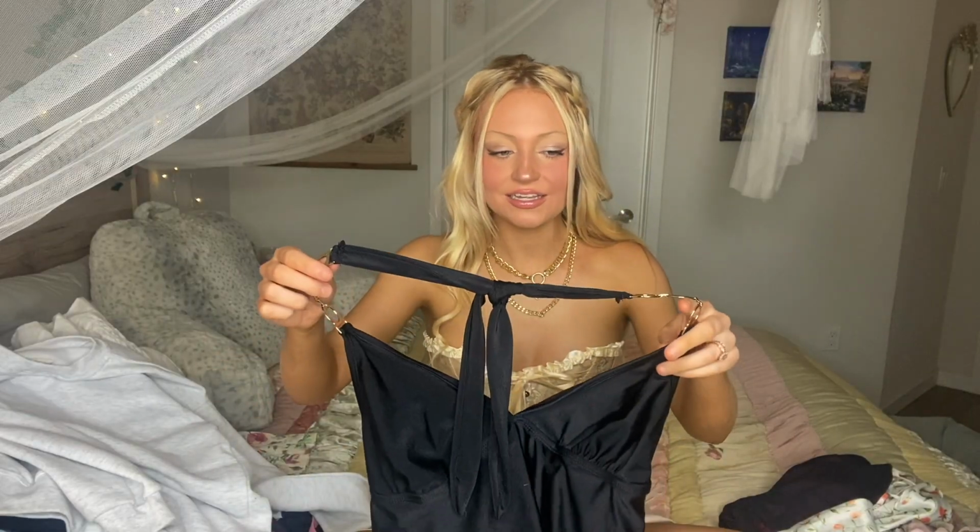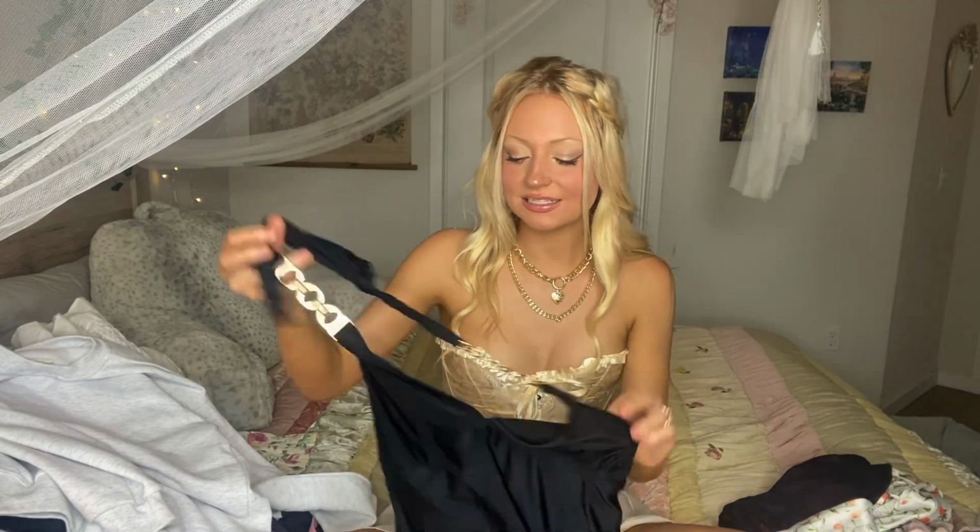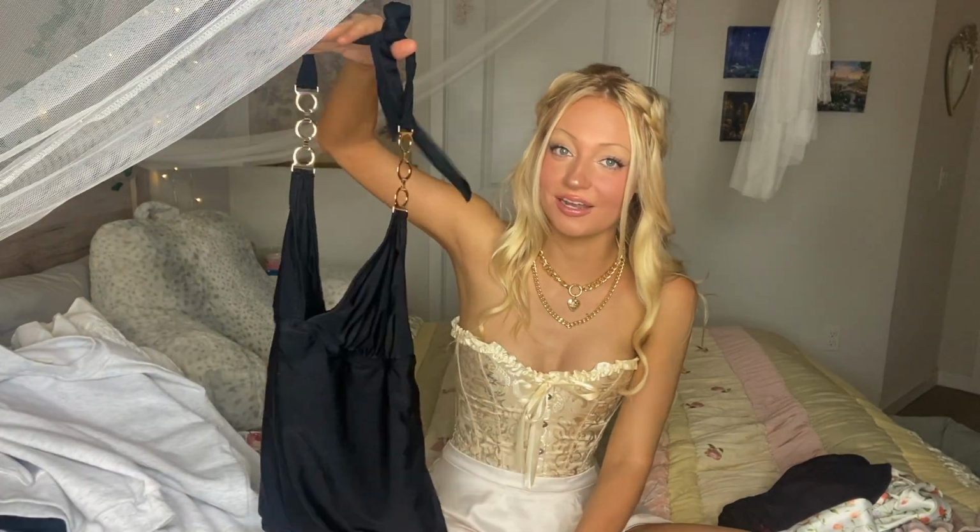So cute, so adorable. I just know this would be flattering on the right size. And it's something, again, that would be perfect for a night out with your girlies. Super cute. I just really hope someone sees my picture and knows it has potential.